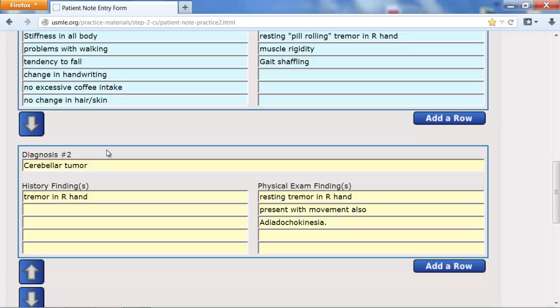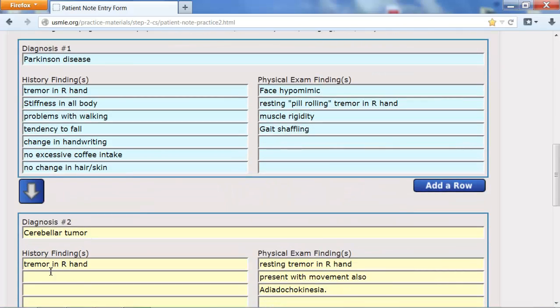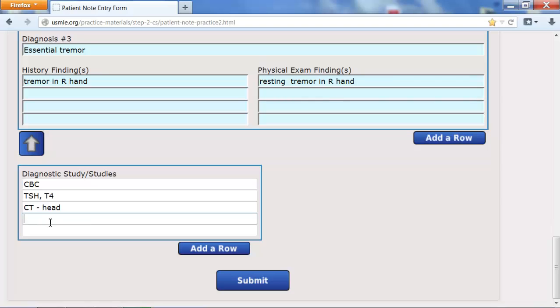And also for tumor, we have family history, father died of brain cancer, and headaches. And for the last one, we leave it the way it is, and let's add MRI. Differentials. That's it, doctors. If you have any questions, please let me know.